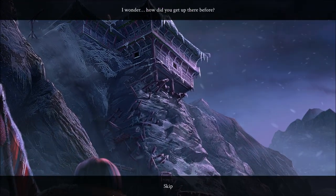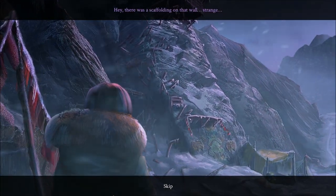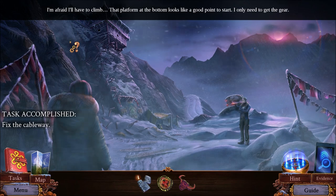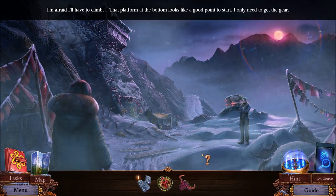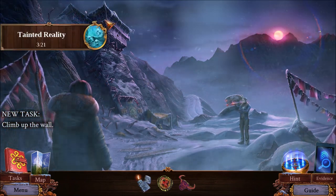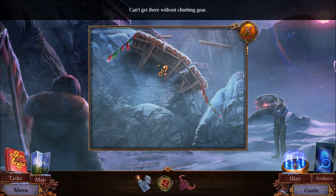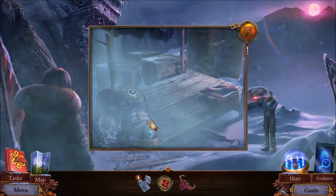This is it. I wonder, how did you get up there before? Hey, there was a scaffolding on that wall. Strange. Hey, I think I see one of those villainous shadows. I thought I saw a villainous shadow over there. Anyway, yeah, there's a villainous shadow. Got it. Anyway, looks like the evil preacher destroyed the pathway, so we could not follow him here. Alright, we need some climbing gear. That is very unfortunate, actually.